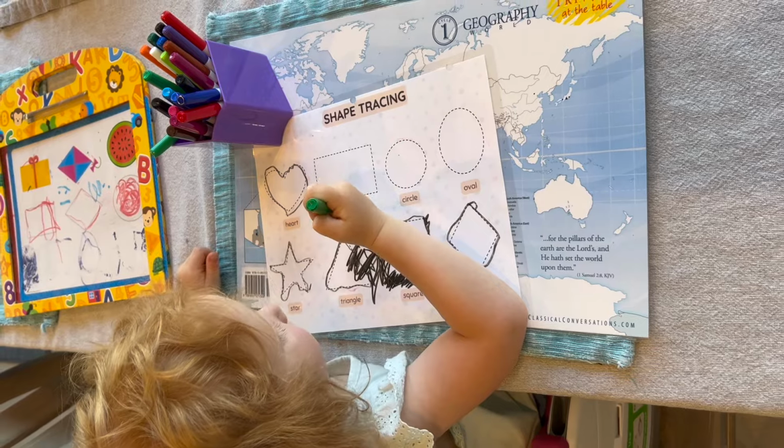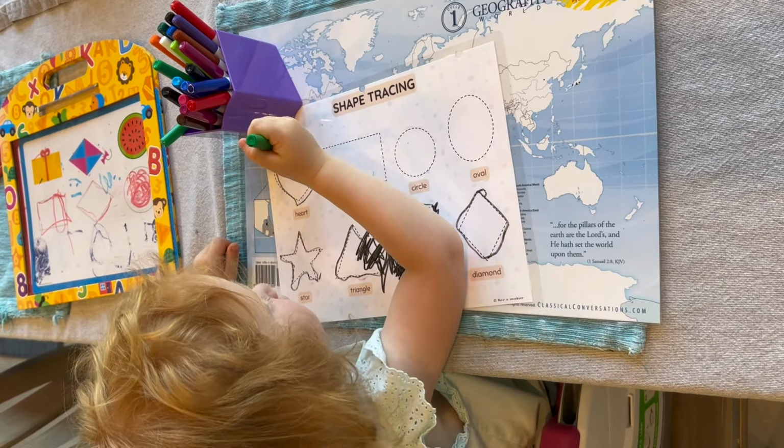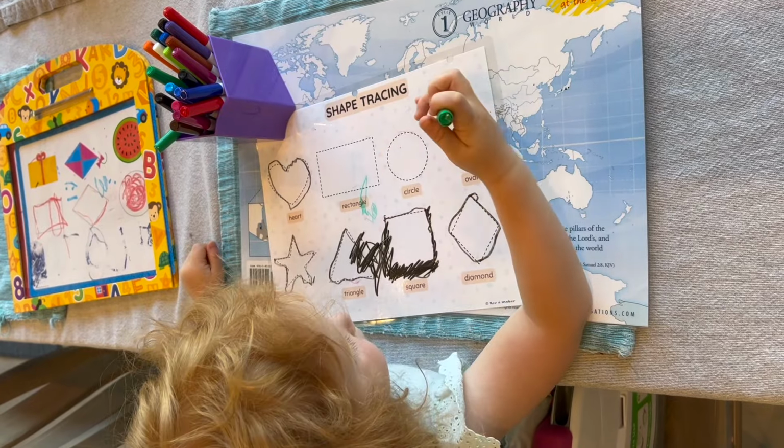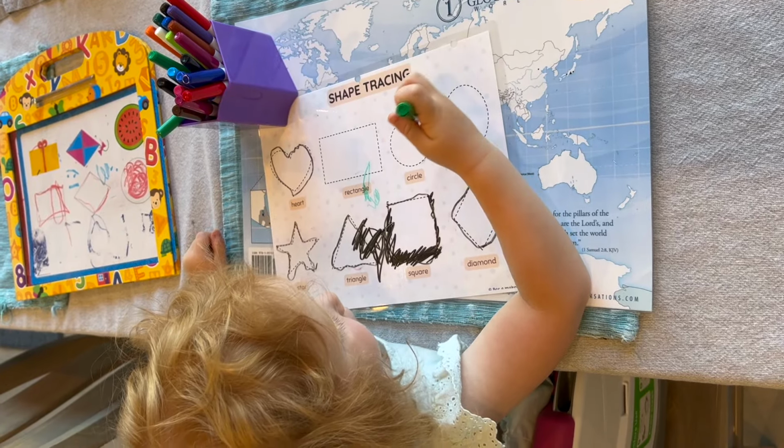My 3-year-old is getting a lot better at tracing, and she keeps asking me how to hold her pen the correct way. It's fun to see how she's able to do some more drawing and writing activities now.